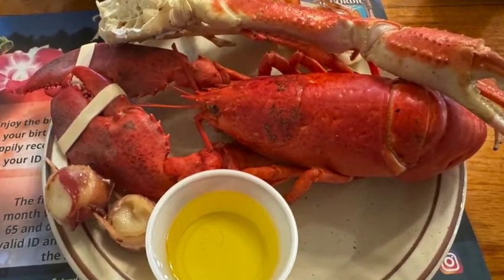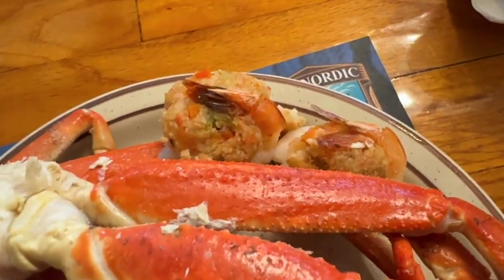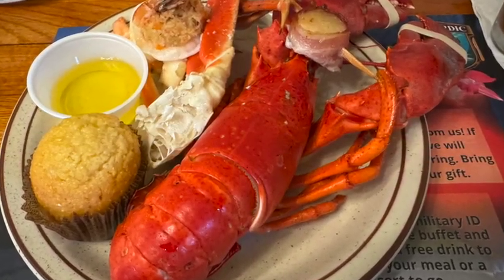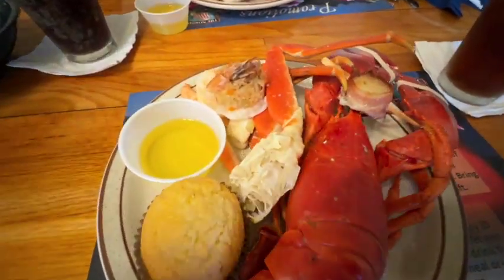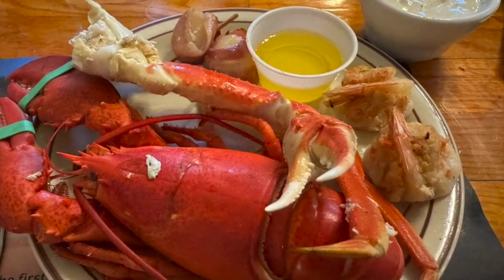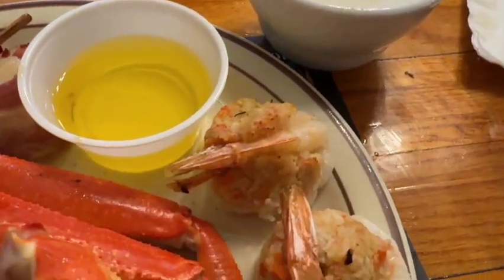Wow, what a spread. My wife's first plate: lobster, crab legs, scallops wrapped in bacon, and warm drawn butter. My first plate consisted of a lobster, a crab leg, a baked stuffed shrimp, scallops wrapped in bacon, corn muffin, and warm drawn butter. My wife's second plate was lobster, crab legs, baked stuffed shrimp, scallops wrapped in bacon, and clam chowder.